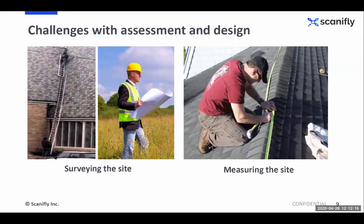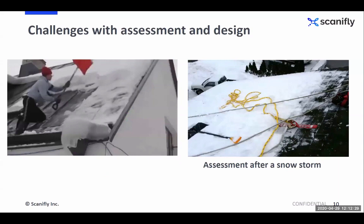Okay, then there's walking around the site as well. For those larger commercial projects, sometimes it can be very difficult and just challenging to walk the site. Okay, so then there's getting up on the roof after a snowstorm, right?